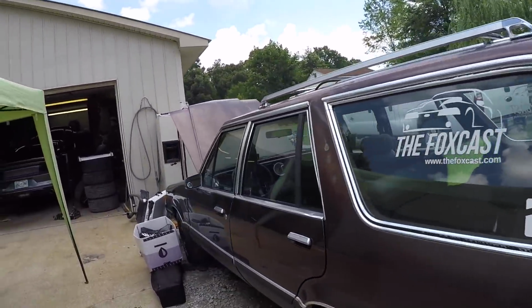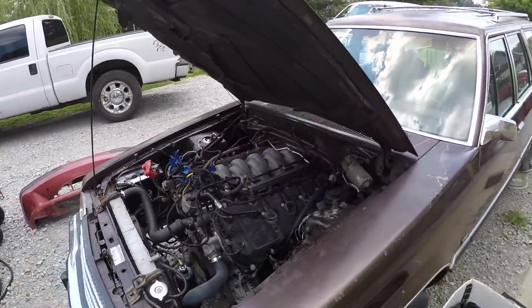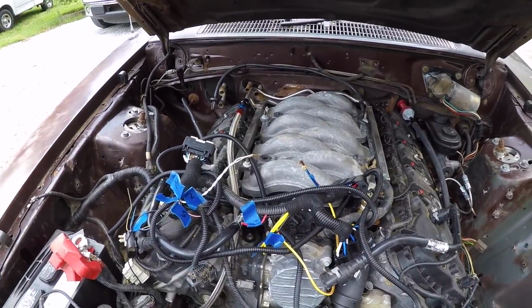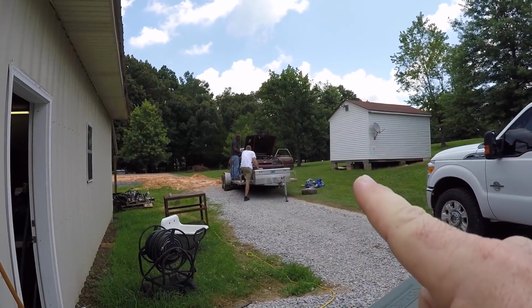But Mr. Hanky, let's take a look at Mr. Hanky here. Mr. Hanky has been receiving wiring. Looks like she's getting close. Hell, we might even fire this thing. I don't know. But Mr. Hanky is getting close. And let's see if this 85 will fire.